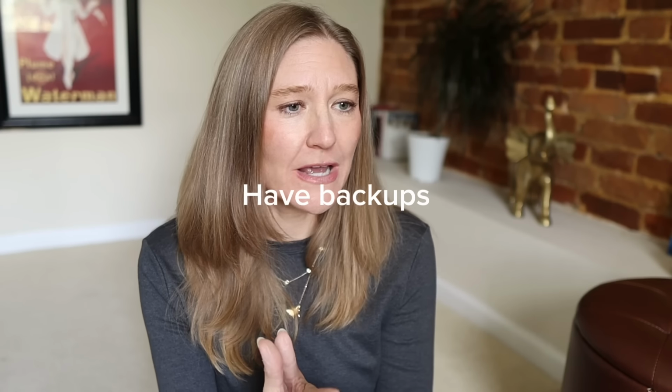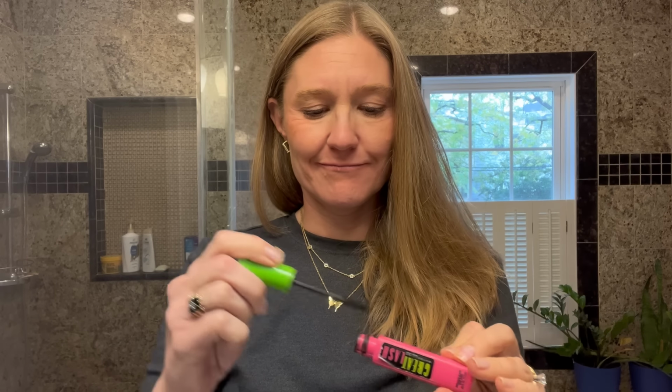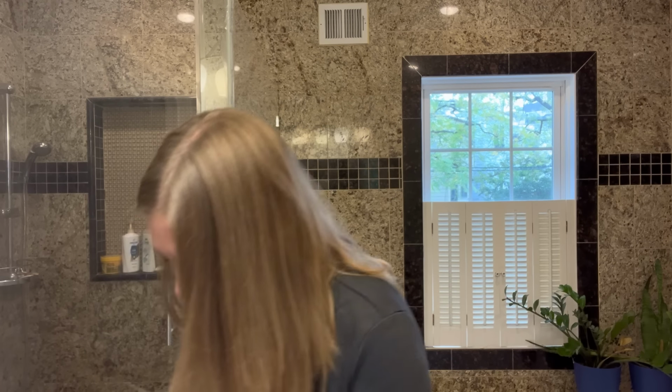Of the products that you use regularly, just have one backup. I'm talking about skincare, hair care, makeup, the things that you use on a daily basis and that you run out of and continue to reuse, just have one backup. Just this morning, my mascara was at the end of its life. I looked in my drawer, I had an extra one. I threw out the old one, opened the new one, and that just felt really luxurious.